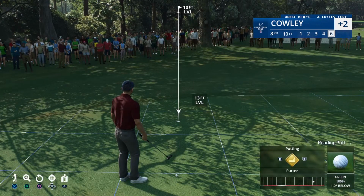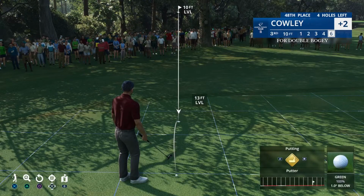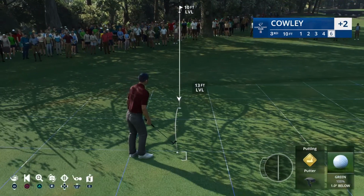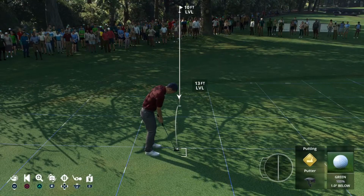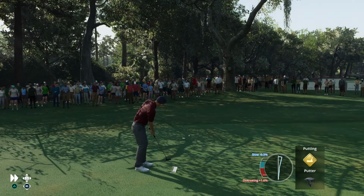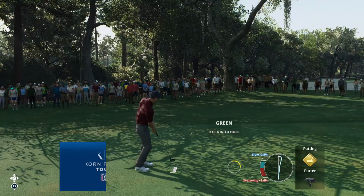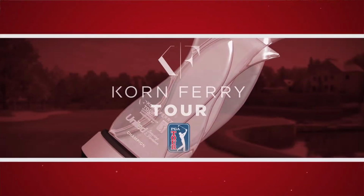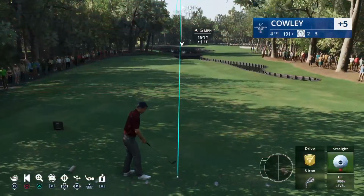Well, he's on the green, but that is far from perfect. And he left himself a very tough putt coming back just to save double. Good speed there. That'll leave just a couple of feet. Didn't go your way. It happens in golf, so just pick up and move on.